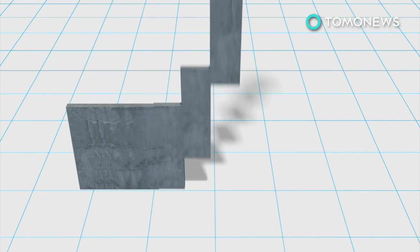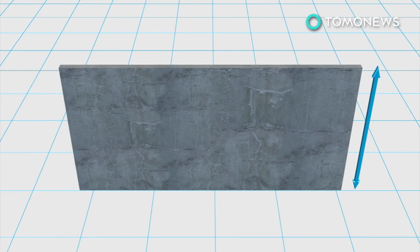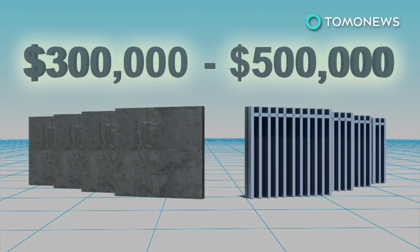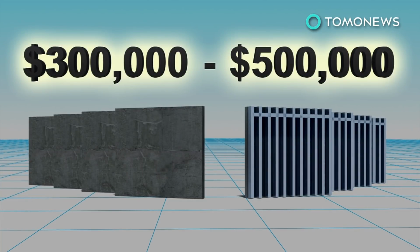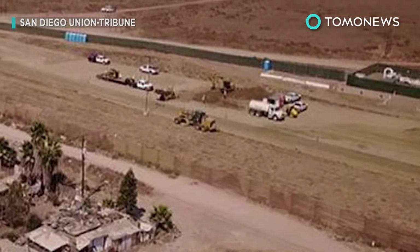All of the walls will be between 18 to 30 feet high and 30 feet long. 6 contractors from around the country were picked to build the prototypes. Their bids range from $300,000 to $500,000. The border wall project is underway despite lack of congressional funding.